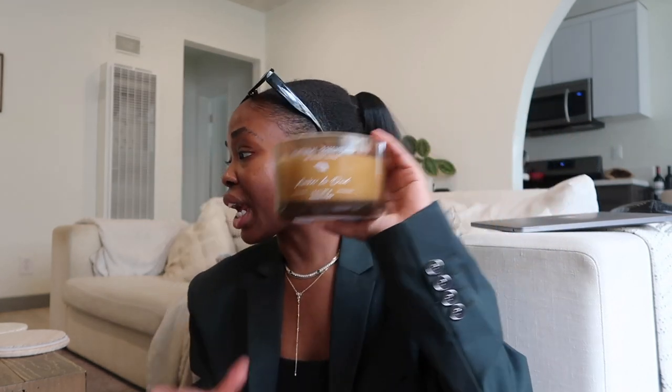This is the last candle that I got. It's just amber and oud. And I liked that it was brown, kind of matches the tones of the living room. And it smells very masculine, but kind of calming. I realize I like masculine scents. That's everything that I got from Home Goods. Not that much.